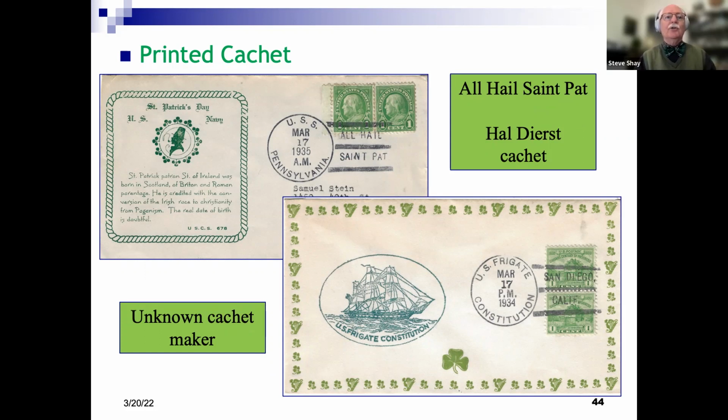It ends with the real date of birth is doubtful, which I think is true. The date of March 17th is attributed to St. Patrick's death, but we aren't really quite sure when he was born. It does note, and this is true also, that St. Patrick wasn't Irish. He was born in Scotland of Roman heritage. And he is credited with the conversion of the Irish race to Christianity.